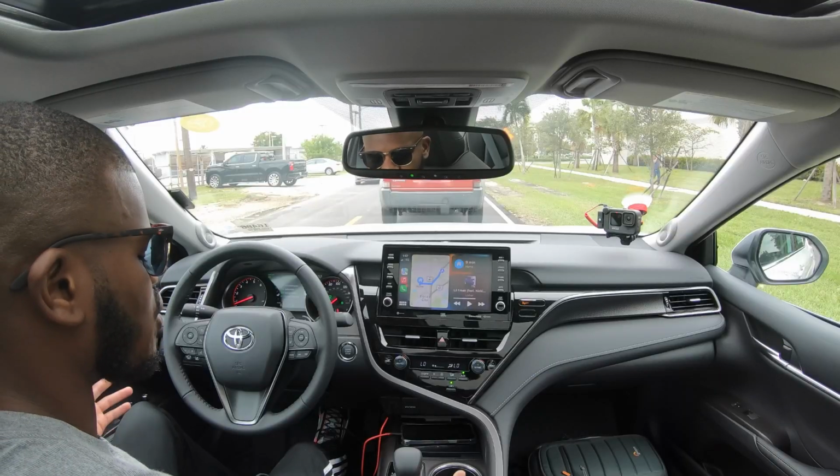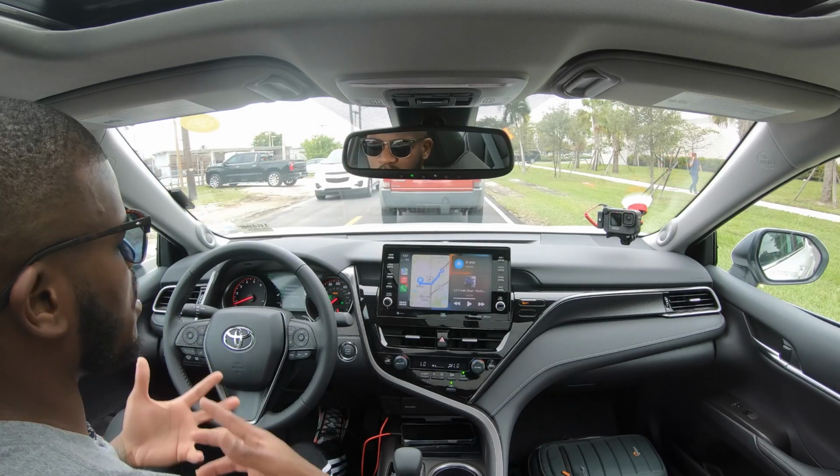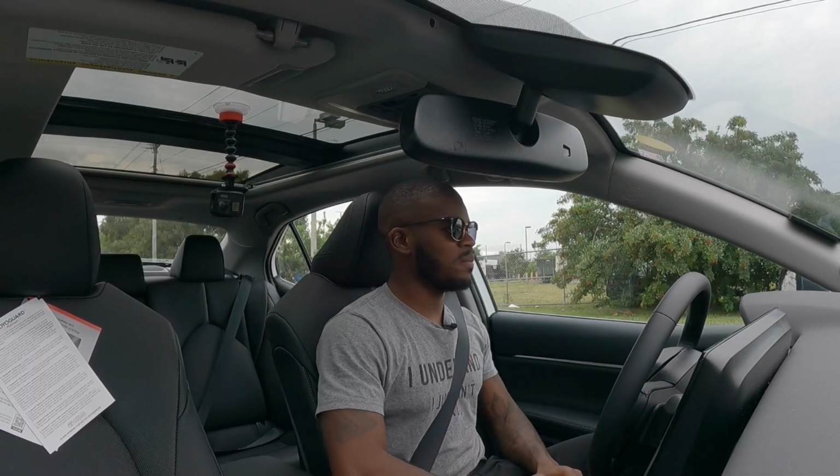You also have different drive modes. Right now, I have it in the sport mode. And the sport mode is good. It does mess with the transmission response and the throttle response. The steering kind of has a little bit more feedback to it.